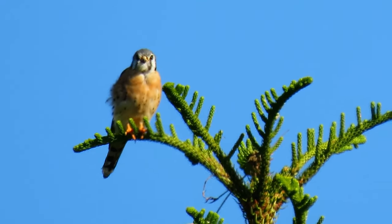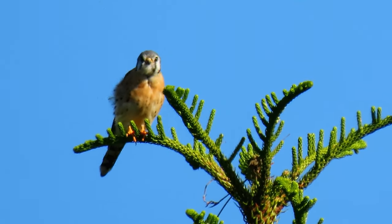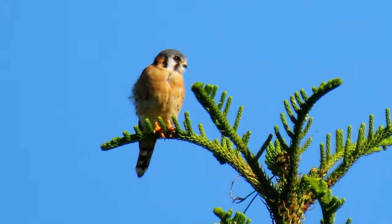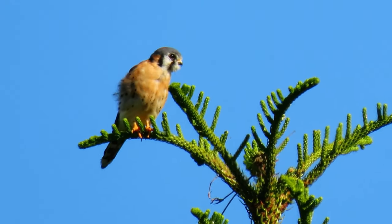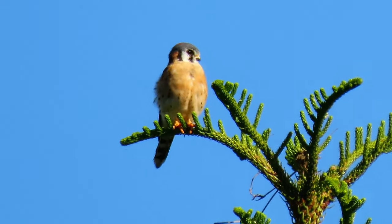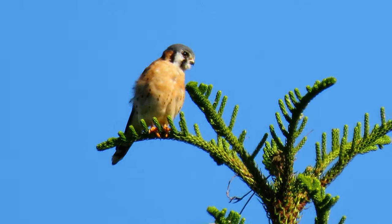They will also use nest boxes about the same size as screech owls, and years ago a pair of kestrels tried to take over a screech owl nest box in the backyard without success. I think I'll try and put up a special nest box for them this winter on a pole about 20 feet high, away from the owl and woodpecker nest boxes, and see if I can attract them.